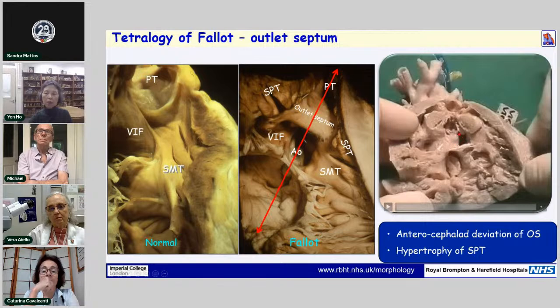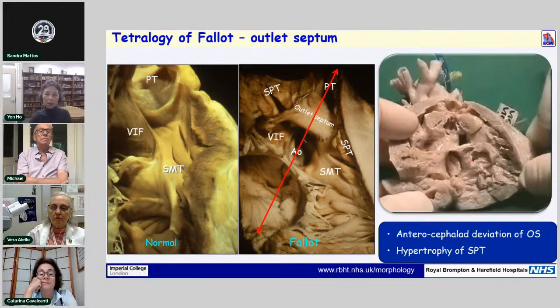Aortic valve peeping through, or with the aortic override across the ventricular septal defect here. We see attenuation of the ventricular infundibular fold, meaning that when we look at this heart, we see aortic and tricuspid valve fibrous continuity. So in this case, we have a perimembranous defect associated with this particular tetralogy of Fallot.